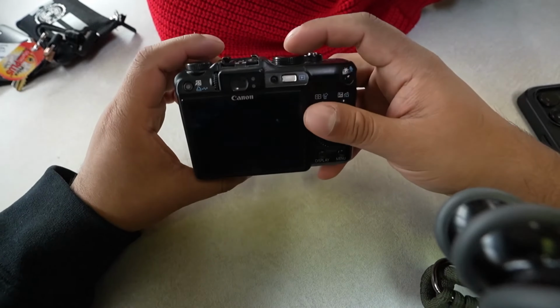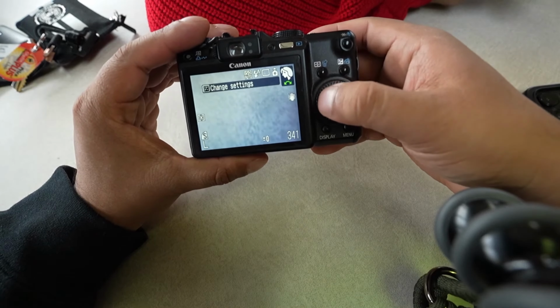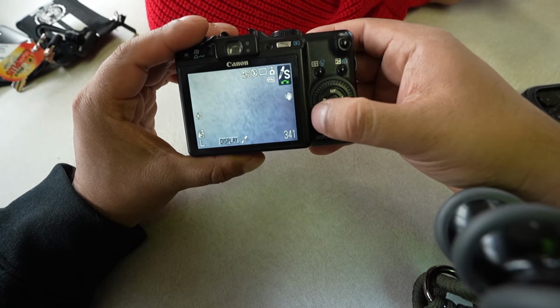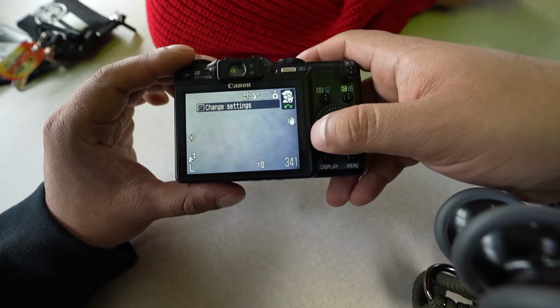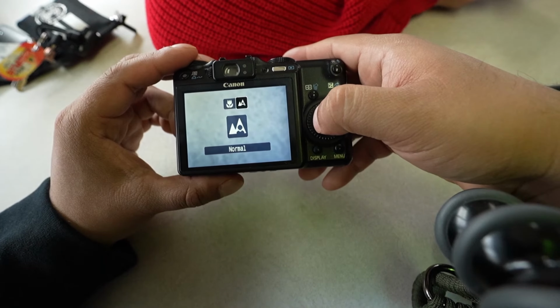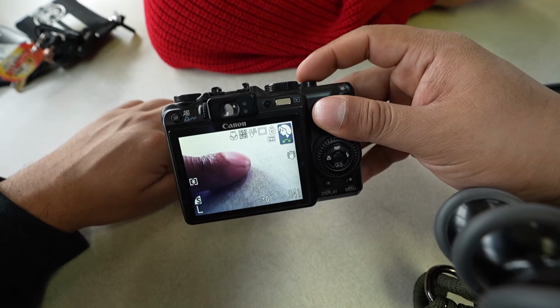Okay, while I wait for food, let's go through all the settings. What's cool is that this has like a million different scenes, but they're the most random things I saw. Color swap, color accent, foliage, kids and pets because they're the same thing. Oh, there's a macro mode. That's actually kind of cool. I'm in focus on my finger.